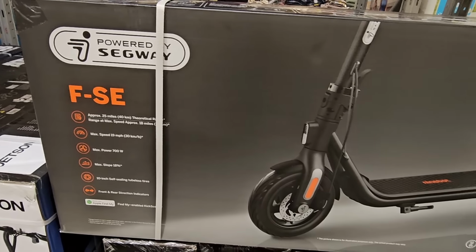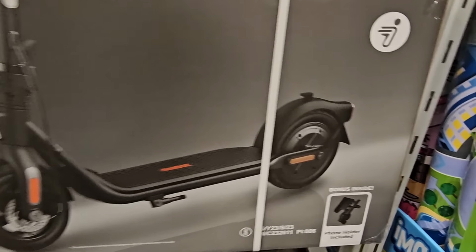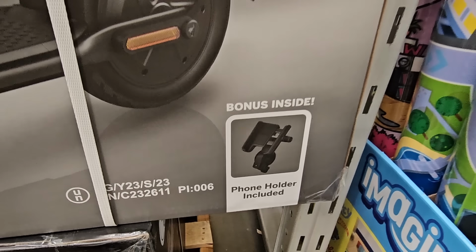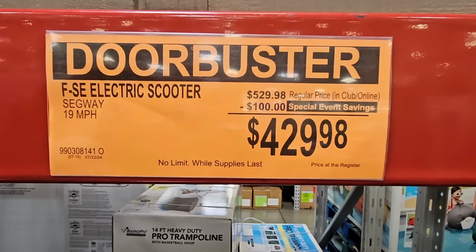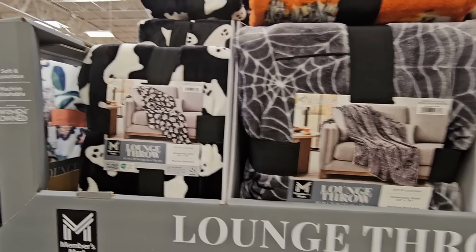All right, back to the hot buys. We also have, this is the Segway. This is on sale. It looks like we only have about four in the store. Phone holder included. So remember, if you can't find the hot buys in your store, double check at samsclub.com. $100 savings, $430.